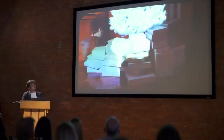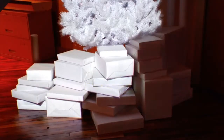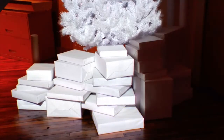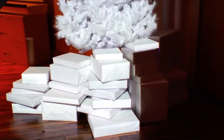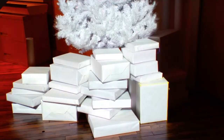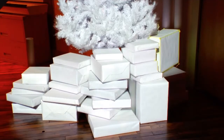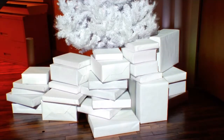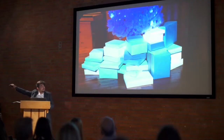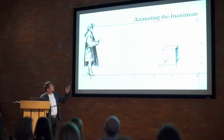So projection mapping, I have a time-lapse video. This is an installation I did in our studio years ago, but I love this time-lapse because it really demonstrates the process of manipulating real space and objects with illuminated pixels. And you can see how I'm just masking and cutting. So tedious, but it's very gratifying. It's kind of fun. And you can see once I have all that information, I'm able to do things with it, which is animating the inanimate.